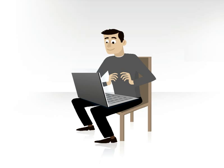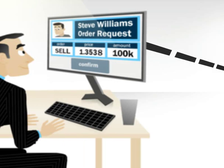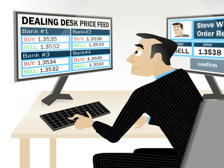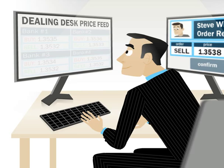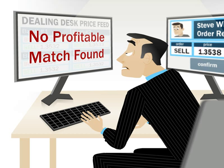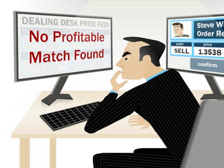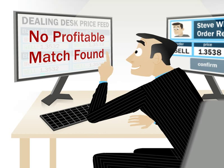Now, Steve wants to sell euros. If the market is moving quickly, Ed might not be able to find a profitable match for Steve's order before the bank prices move. Since Ed's job is to make money, he is not going to take Steve's trade at a loss.